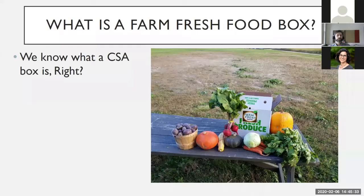So, who are those people that aren't buying CSA boxes? They're not going to the farm, and they're not going to the farmers market so much, but they would really like to buy from the farmer down the road. That's really what we tried to address. We tried to really crack into that. Are there ways we could access those people? And that's where the Farm Fresh Food Box model is coming from.